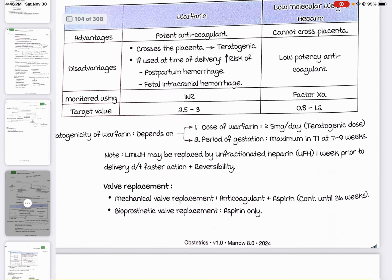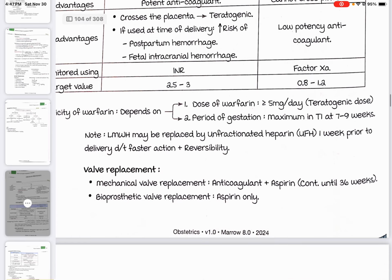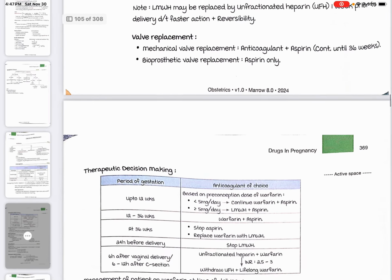Note: low molecular weight heparin may be replaced by unfractionated heparin 1 week prior to delivery due to faster action and reversibility. Valve replacement: mechanical valve replacement, anticoagulant plus aspirin, continued until 36 weeks. Bioprosthetic valve replacement, aspirin only.